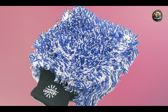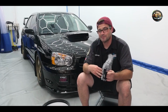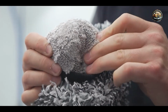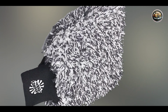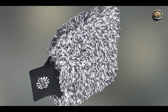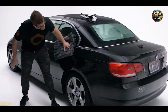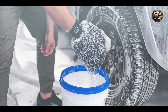Usability. Usability is enhanced with the Rag Company Cyclone Wash Mitt, as its size and shape allow for excellent maneuverability. The elastic cuff provides a comfortable fit, ensuring the mitt stays in place during use. Measuring approximately 10 inches in length, it offers ample surface area for washing while still being manageable in tight spaces. Its lightweight design also makes it easy to handle, even during longer washing sessions.